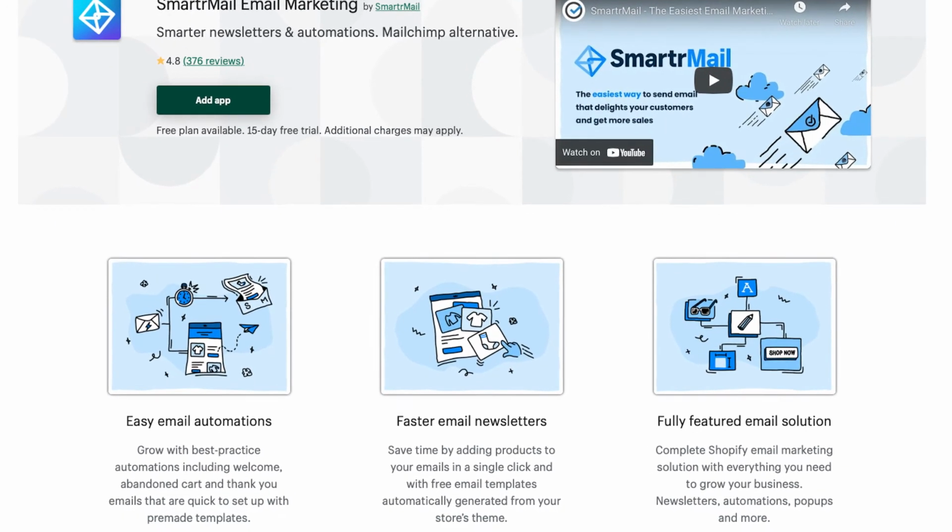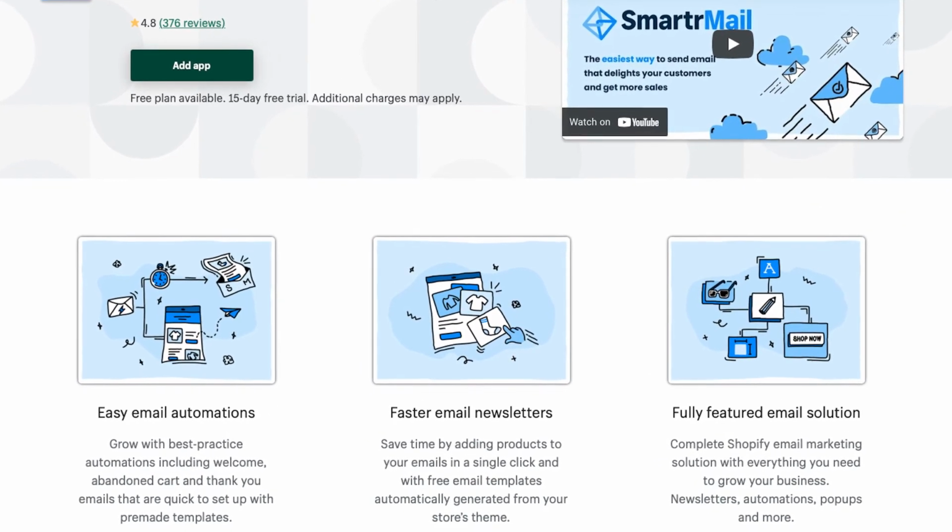And I guess the last app I would recommend, if I had to give you one more, is this little app called SmartrMail. It's an email marketing app. It's kind of the best in the business. It's a little bit underground. Not everyone's heard of it. It's got things like best in class automations, and it's super easy to use, and you don't have to waste a lot of time or money getting it all set up.